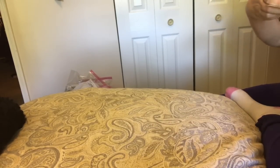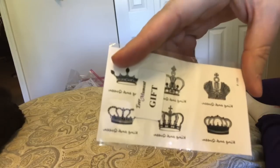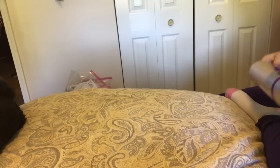And another gift of stickers. But they're like little crowns and things. They say something on them, but it's backwards. Maybe they're tattoos because they're backwards. Or are they decals? I don't know. It says King and Queen on each one. I don't know. If you know what those are, put it in the comments. Clue me in.